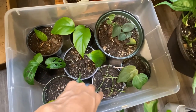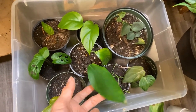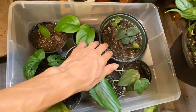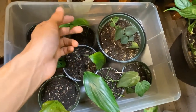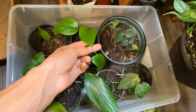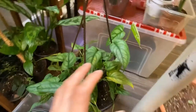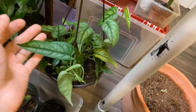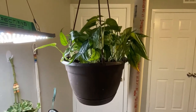These are my propagations of the retusa that I made. I just kept making propagations. These are the decursiva propagations. This is a Rhaphidophora hayi rescue. Y'all saw me do it. These are my Rhaphidophora tetrasperma propagations. This is my Monstera siltepecana. I got two of them. There's one right there. And then there's one right here.